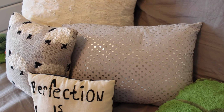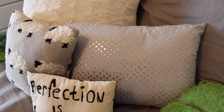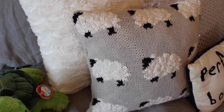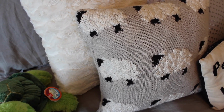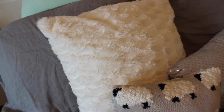Back there is a Nicole Miller pillow, and it has sequins all over it. It is a light blue, even though it picks up kind of pink purple on camera. This one is actually from the kids section in HomeGoods, but it is Nicole Miller as well, and I loved the sheep on it because you're supposed to count sheep when you go to sleep, so I thought it was perfect. And this white one is super, super fuzzy. I actually got it from Kohl's.